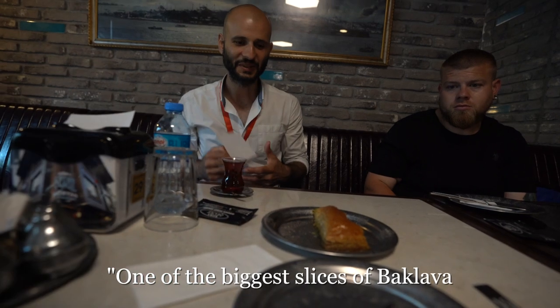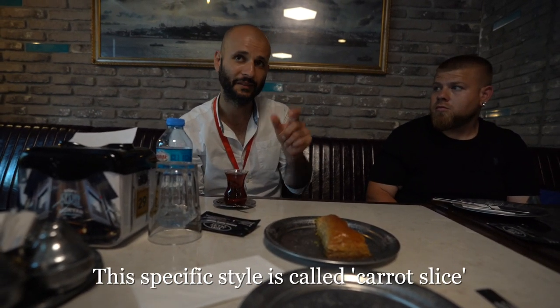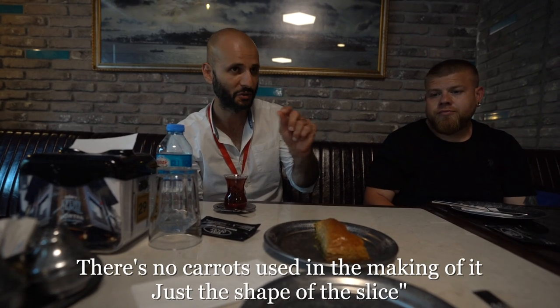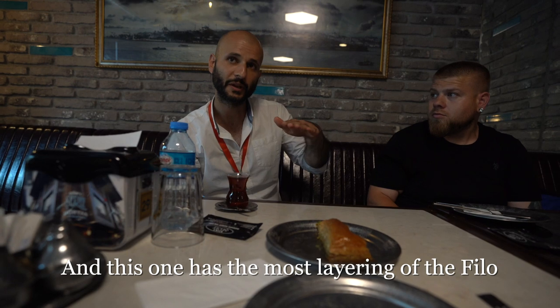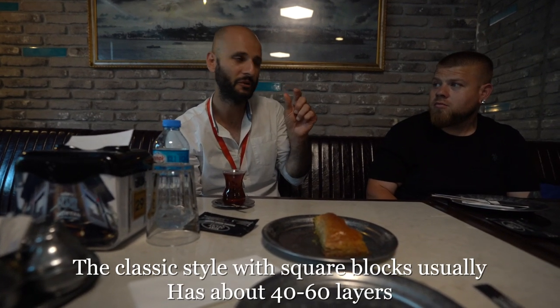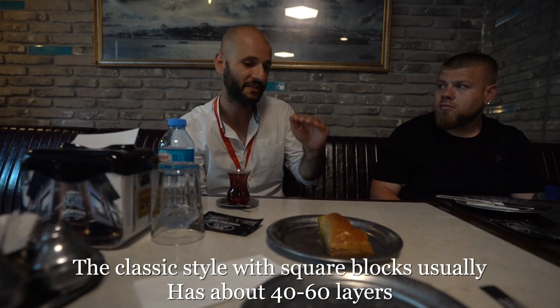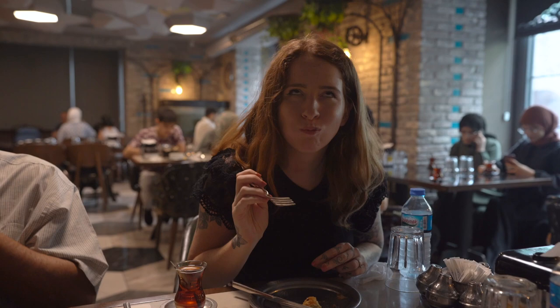It's exactly one of the biggest slices of baklava. This specific style is called carrot slice. There's no carrots used in the making of it, just the shape. And this one actually has the most layering of the phyllo. The classic style, the square blocks, usually have about 40 to 60 layers. This one goes up to 80 layers of the phyllo stacked up on top of each other.